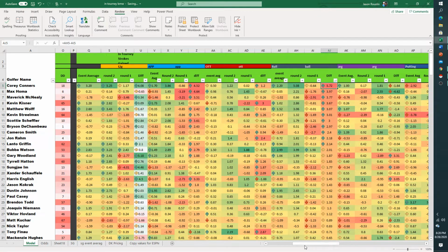I love to focus on these guys in the next round because, no, I don't expect it to happen every round, but it could be a signal that form is coming. Again, it's a small sample size, but it is something I like to look at. For example, Corey Conners, who we know is an elite ball striker when he's on. Today he gained 5 strokes ball striking.